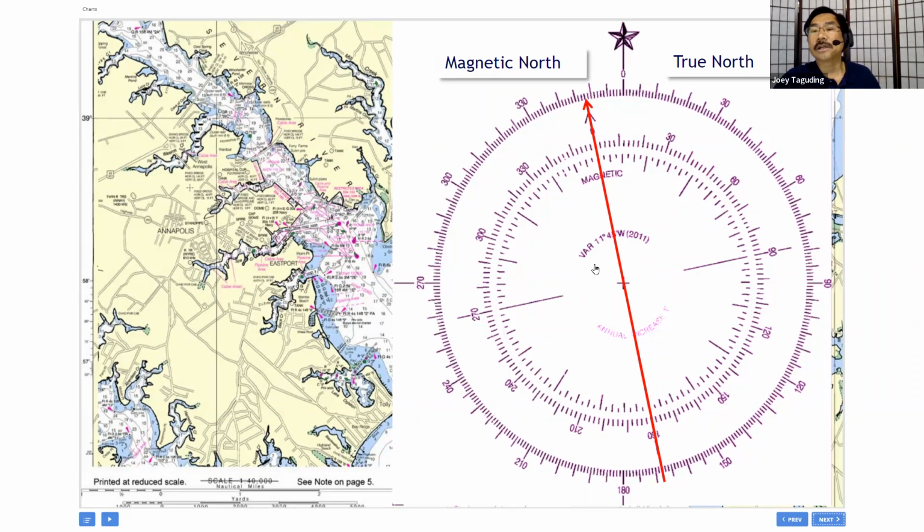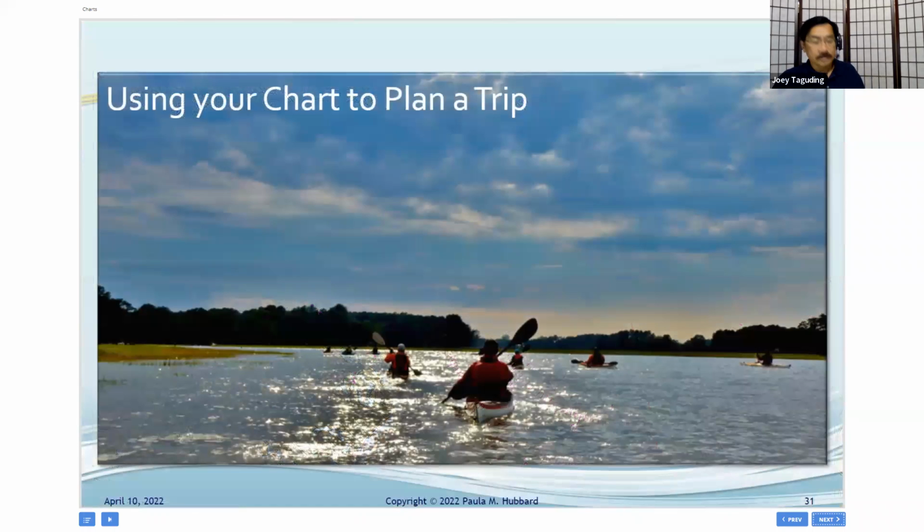Paula gives a great description of this variation and variance, and how she had difficulty moving from the West Coast to the East Coast, because the variation on the West Coast is different from our variance here. So knowing where you're at, knowing what your chart says, is very helpful information to have. This will all come together in just a moment, boys and girls.